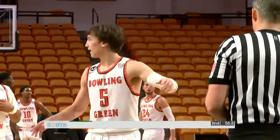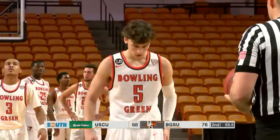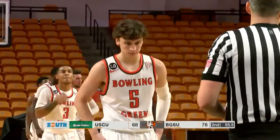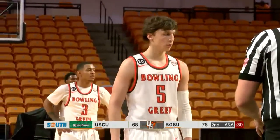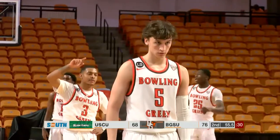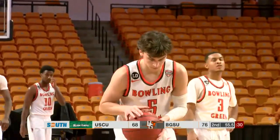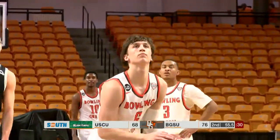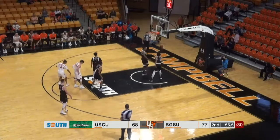So Bowling Green takes on Campbell in the first game of the day tomorrow at 2. Abilene Christian and Upstate will go at it at 5. Both those games here on the Big South Network. Fry hits it.